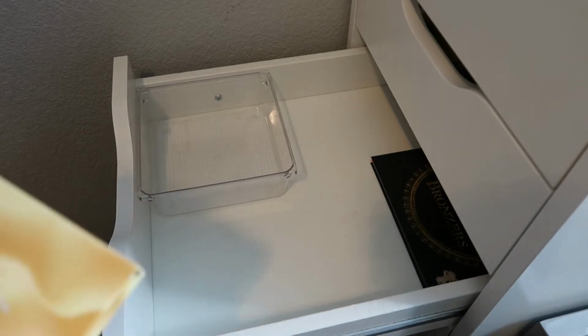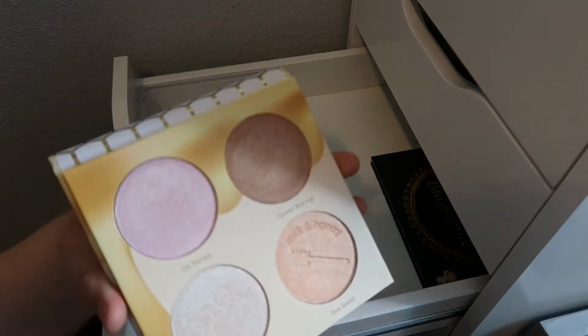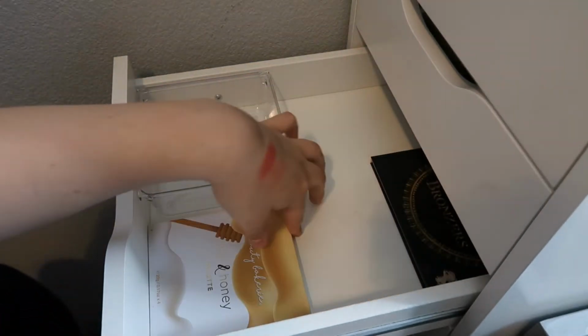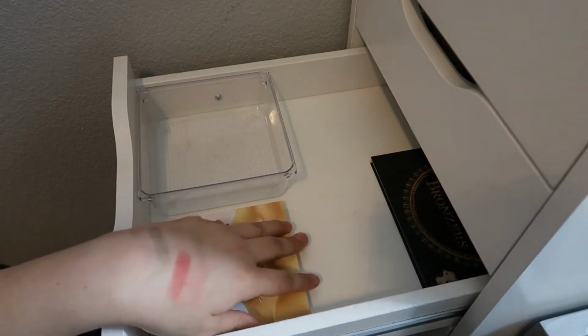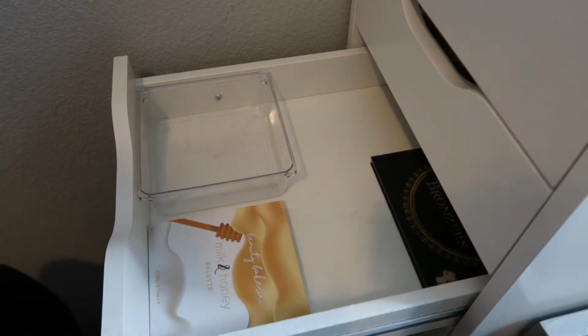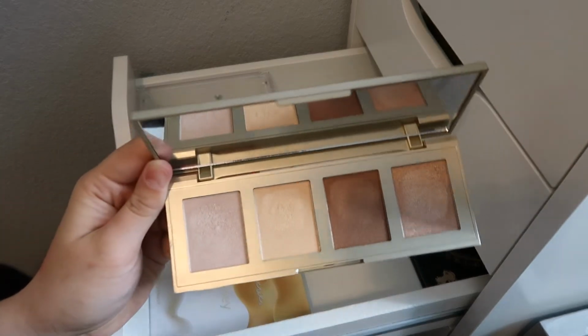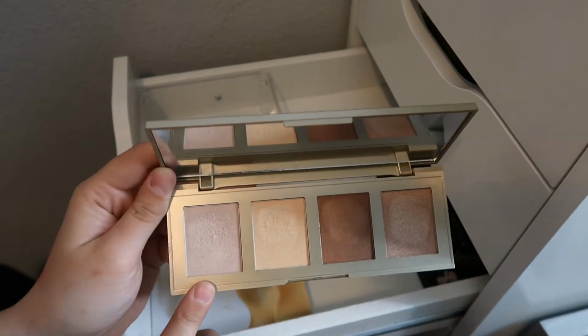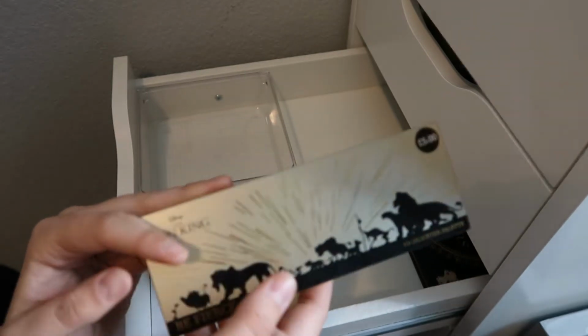All right, this is the Beauty Bakery Milk and Honey palette. I'm keeping this, obviously, okay? One of my faves, keeping it forever. Then I have the Lion King Be Fierce palette from Primark. Again, this is another thing Caitlin bought me when we were in Scotland. And the only shade I can use is this one, but it is stunning, so I'm gonna keep it.